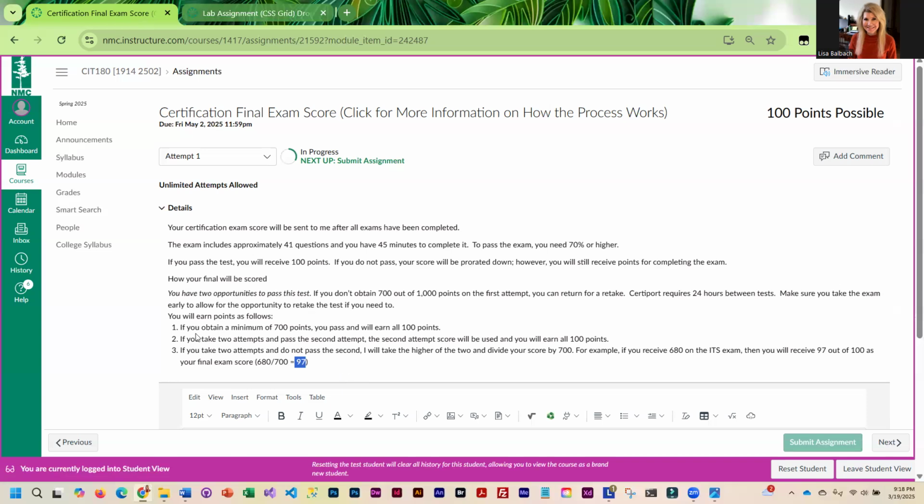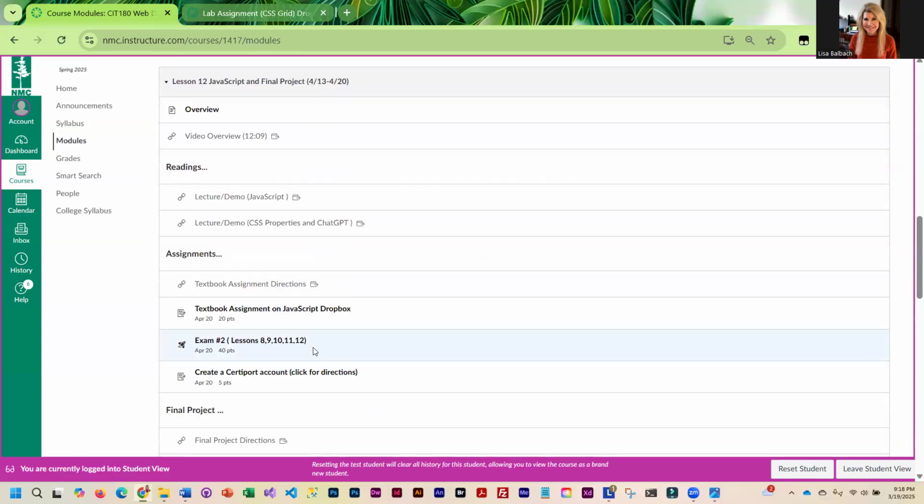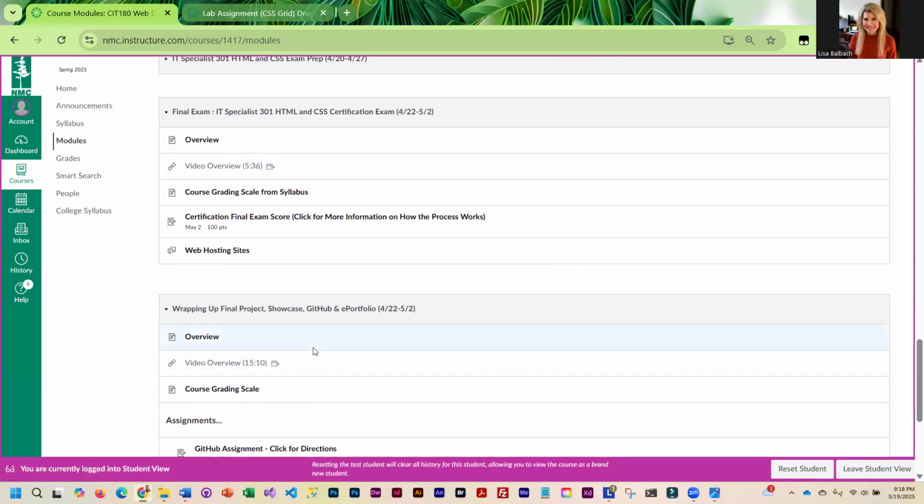So a lot of students worry, oh, if I don't pass, am I going to fail? No, I'm going to take whatever points you get and I'm going to prorate your score. So you will still get points, but you're not going to get 100 out of 100. Okay. And this is the Dropbox that I'm going to be posting all of those scores to. Okay, so if you have any questions about that, let me know. If you email me and let me know you passed, I can go ahead and add your score after you email me. Just know that it's not official until I hear back from the testing center.